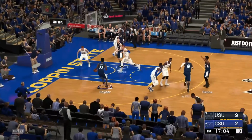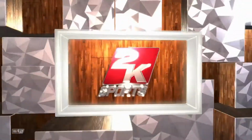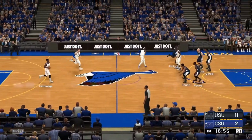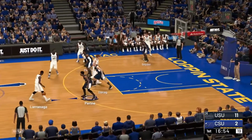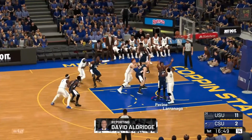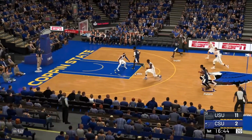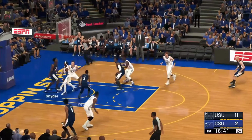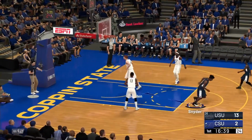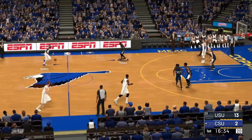17 minutes to go in the first half. Chucky Snyder, left side, hammers it down with two hands. Chucky Snyder with the dunk, and Utah State out to an 11-2 lead early in the game. Here's Larranaga between the legs, guarded by Perrine. Behind the back, down, right side, floated off the glass, no. Rebounded by Andre Darragh, out to Peters. Peters, right side. Here's Chucky Snyder again. Lay it up with the right hand. Chucky Snyder goes in for two. It's 13-2. Utah State with the early run to start the game.